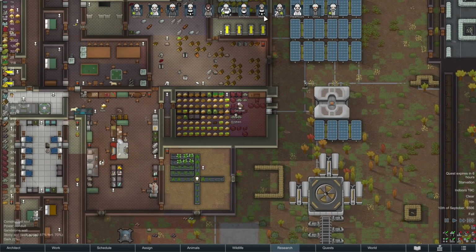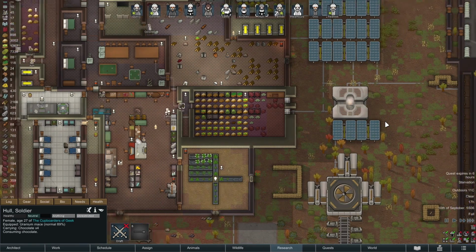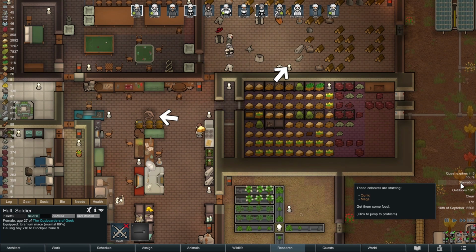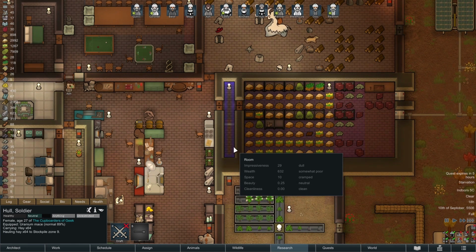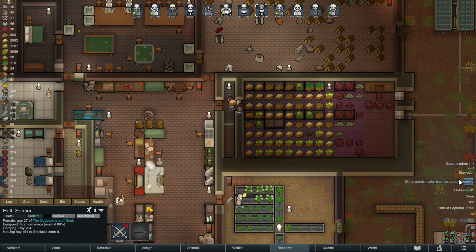Right, Hull, please don't starve to death. You're consuming chocolate, which would be good. That will keep you going for a bit, I imagine. Nice big bar of chocolate should keep you going from starvation for a while. Oh, dear. Yeah, it turns out we haven't been making the basic meals. Yeah, that's quite bad, isn't it? Oh, no, and now there's many people starving.